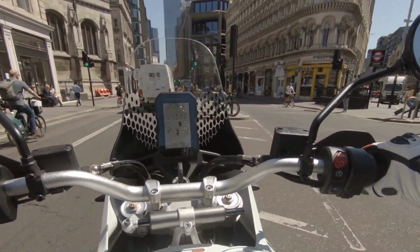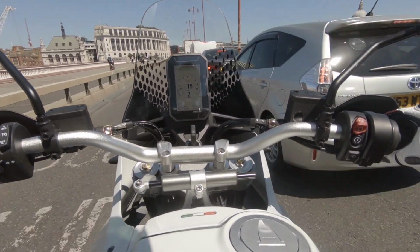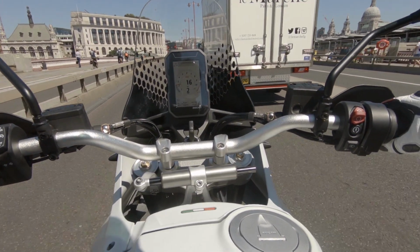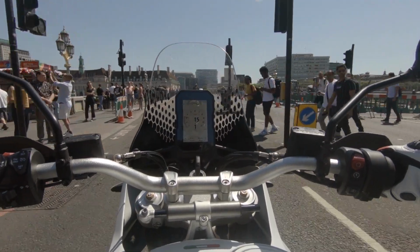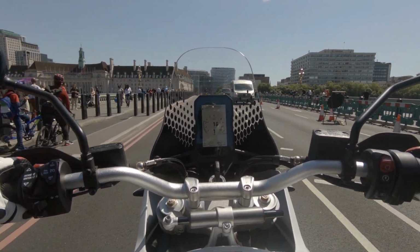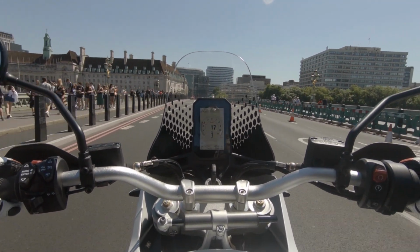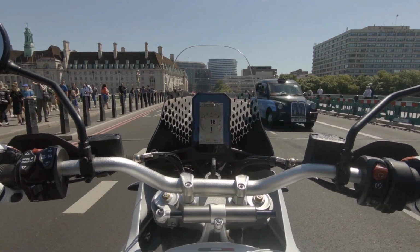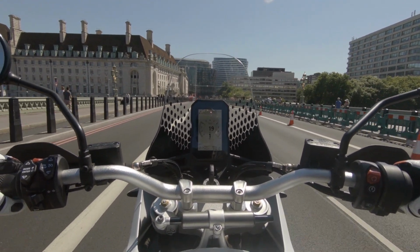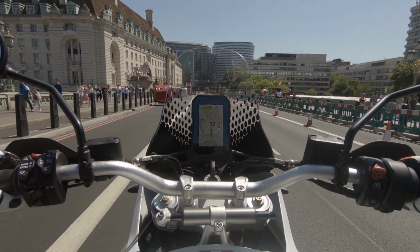The first thing I noticed when I got on the DesertX was how tall it was. Now I'm 5 foot 10.5 inches, or 179 centimetres, and I was on tiptoes. The standard seat height is 875mm, but you can take it up to 890mm or lower it to 865mm with a low seat kit. When riding in traffic, I was the same height as White Van Man while he was driving, which felt very strange, only because I'm not used to sitting that high on a bike. But I'll come back to the seat height in a little bit.